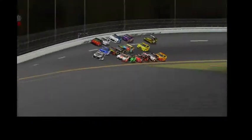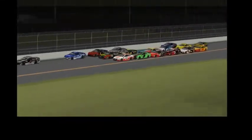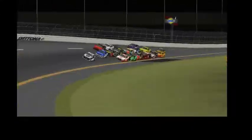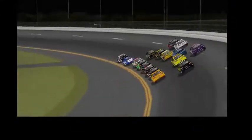Erik Jones coming back to the inside. Him and Chase Elliott, 2 of the young guns who made it last year. Jones, of course, he won a pole. He won his pole at Bristol, I'm pretty sure, last year, which locks him into the field as he's the only non-chase driver in this field. Danica Patrick, of course, could have made it, but her team does not have a backup for the 500.